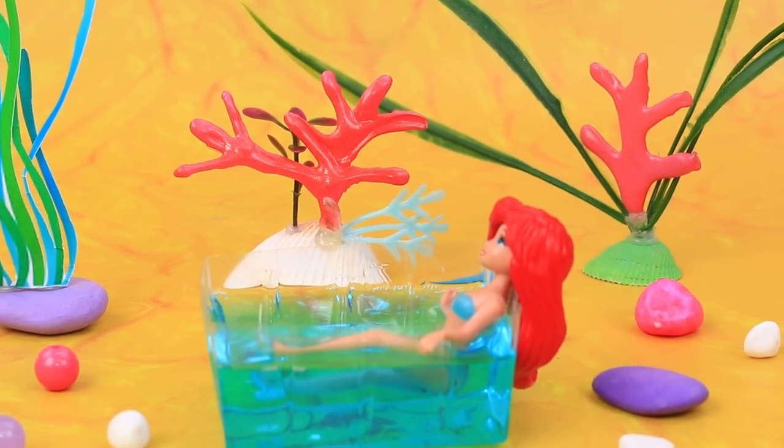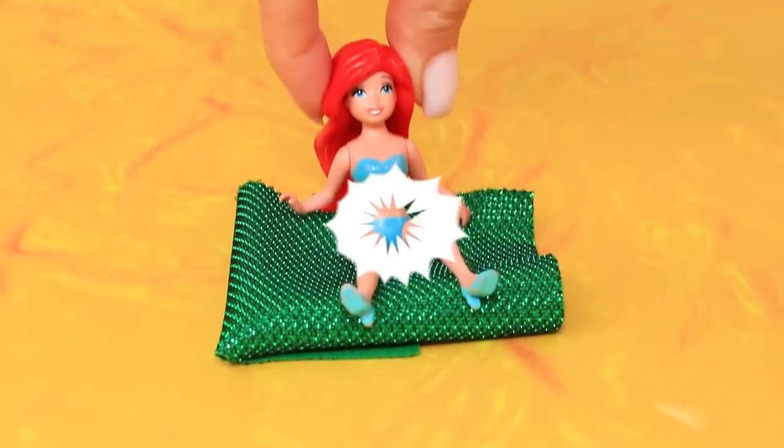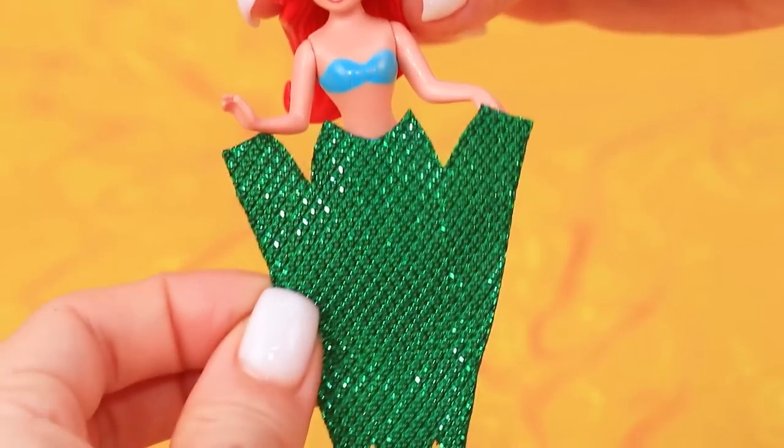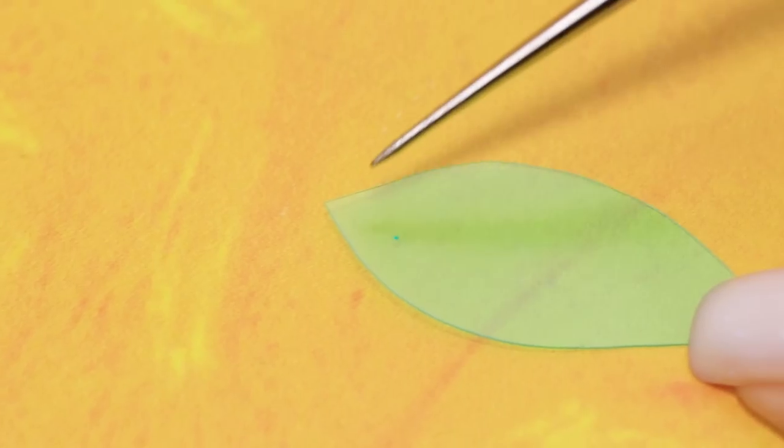The Little Mermaid swims in a bathtub. Let's invite her to our workshop. Let's start with the tail. Wow, a cool fin can be made from an old office folder.